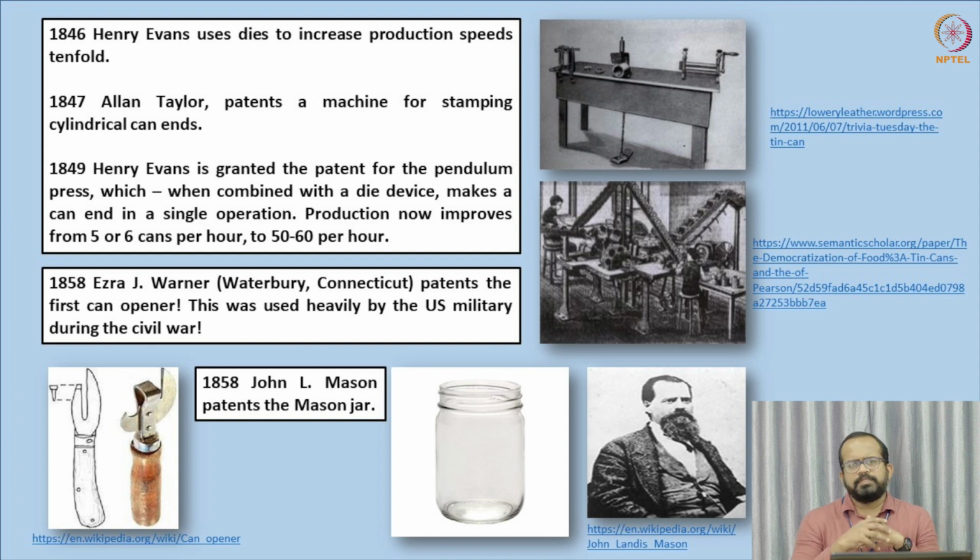Another significant issue with the containers at that point of time was the difficulty of opening them. Since metal containers were used, we needed different kinds of tools for opening the container, like a hammer or a chisel. So it was a very laborious process. The major invention in this direction was made by Ezra J. Warner in 1858 in the US. He patented the first can opener, which could be easily used by the consumer to open the metal container. This was heavily used by the US military during the Civil War.